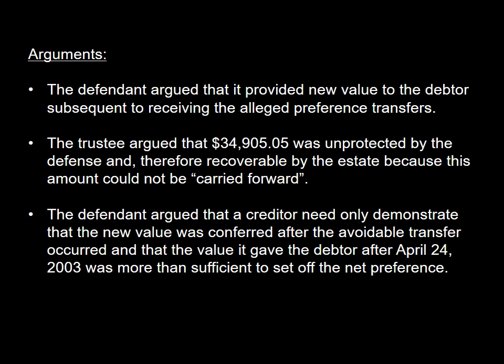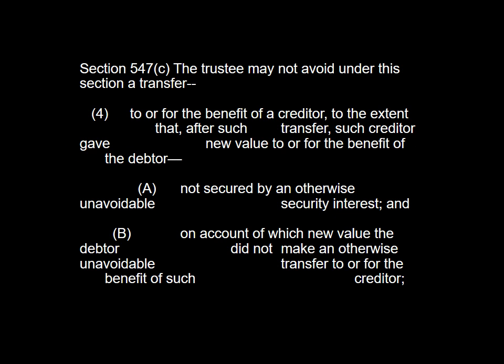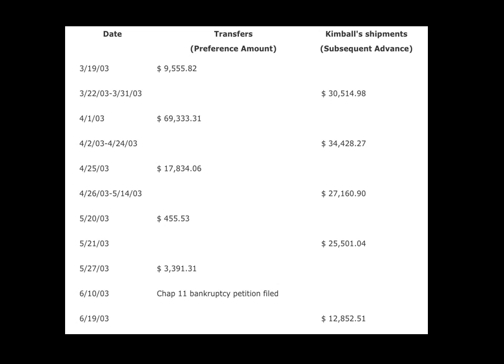Okay, I'm going to jump right into our spreadsheet here to show what happened. This is the relevant statute. I'm going to jump into the spreadsheet. Okay, so the vendor shipped after each of the preferential transfers, and the question is, if you look at the shipment on 3/22, $30,514.98, that was more than enough to set off the $9,055.82.